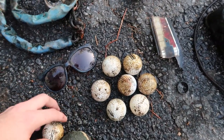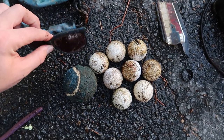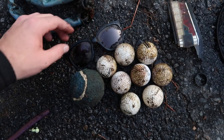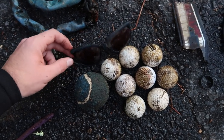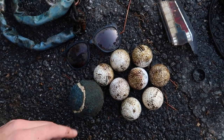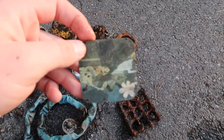The golf balls and the sunglasses and the tennis ball. So these sunglasses were intact when I found them. In transport back here, they kind of got broken, which sucks, but they were really old, so I can see why. And then we found a bunch of golf balls, which are always awesome to find, and a nice little tennis ball.